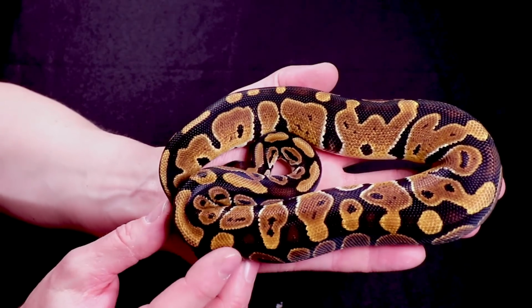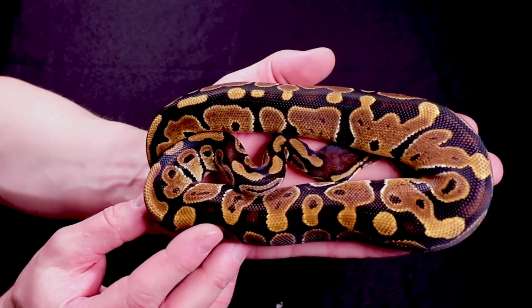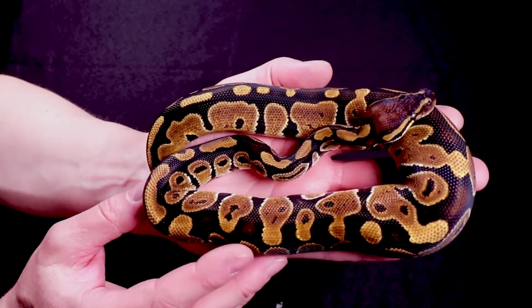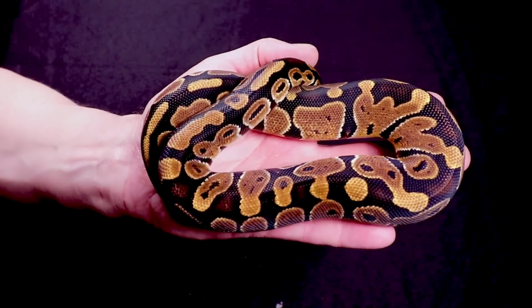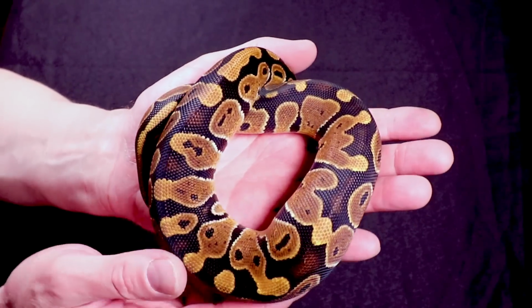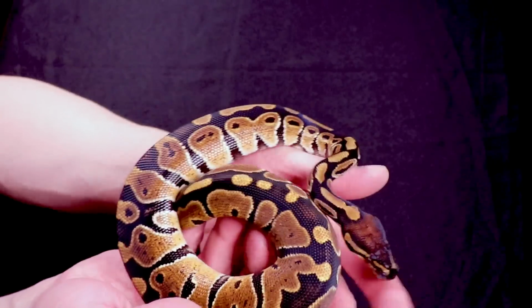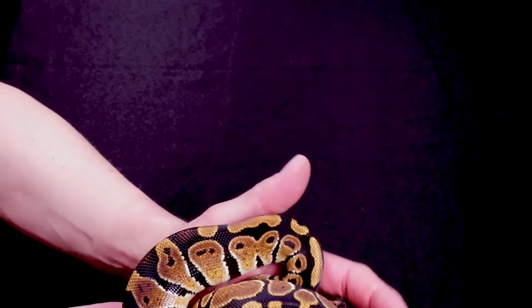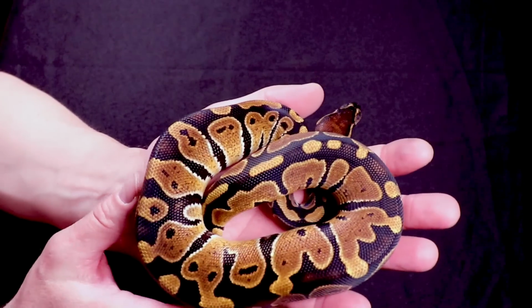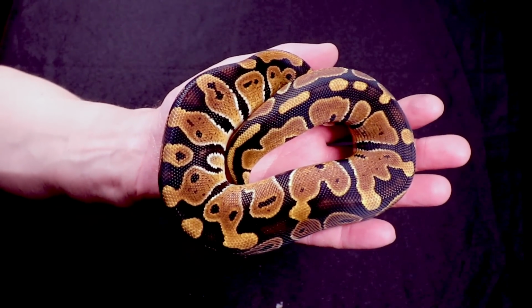This guy will eat and eat and eat. And this is probably one of the last ball python clutches that I had last year, the double hets, and they've been really super good eaters. It's pretty amazing. I've always had trouble with the visual pieds being picky eaters, which seems like everyone says the visual pieds are picky. And let me tell you, when it comes to the double het albino pieds, it is the complete opposite.